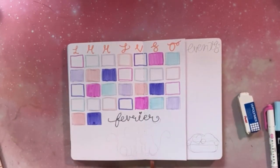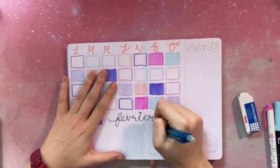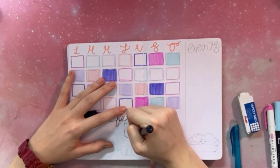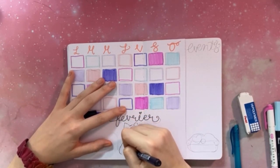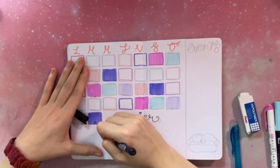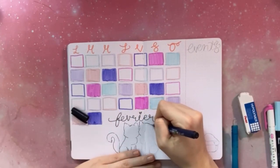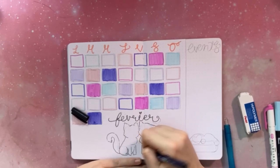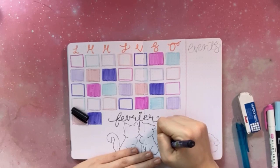I actually made a mistake because I started on a Monday, but technically the month doesn't start until Wednesday. But it's okay. We gotta figure it out. So half of them I just traced the contour of the square, and the other half is fully colored in. I thought it showed a good amount of variation.